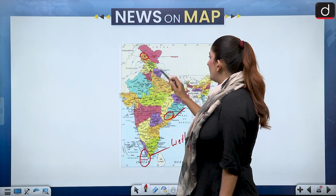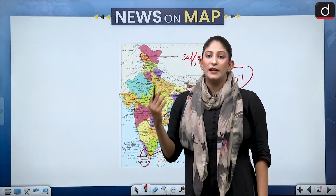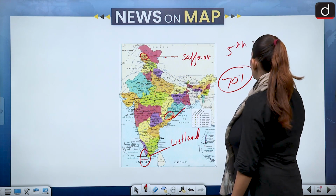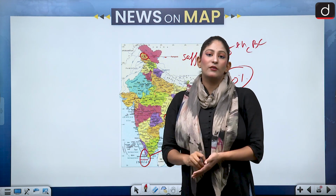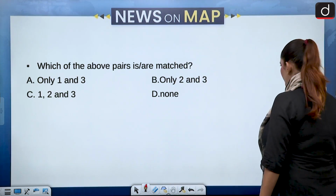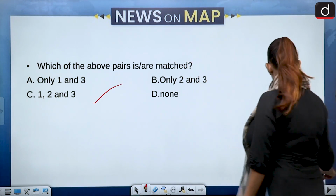Okay, so Pampore in Jammu and Kashmir has had saffron as their culture since the 5th century BC. So you have to understand that if this has been going on since the 5th century BC, then it's a part of their heritage. The region is rich with saffron growing. So Pampore is also correct. 1, 2 and 3 all are correct. The correct answer should be option C, 1, 2 and 3. Okay. Moving on to the next question.